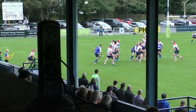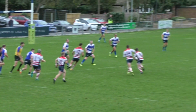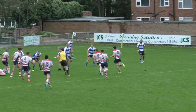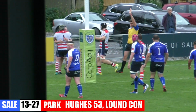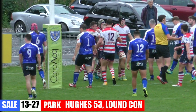4th line out for Park, and they win it through Freeman. Move it quickly though, but Munro with a deep run there. Cheeseman, it's an elusive run from Munro. Quickly on to Hughes, but he breaks it away. Dave Lewis here, and he's got support from Owen Hughes. And Owen Hughes goes under the posts to stun Sale and get Park's 3rd try of the day.